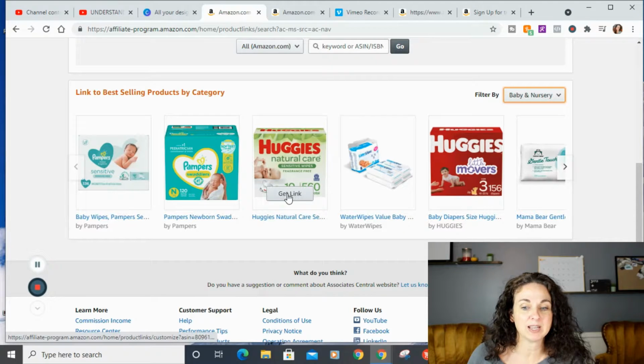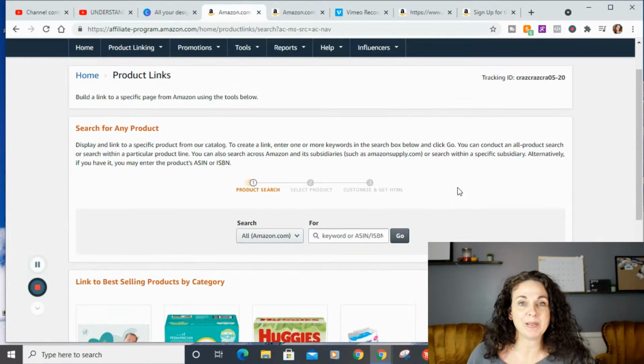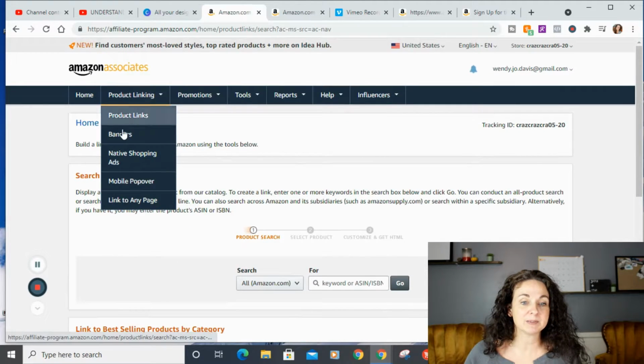So here you're gonna get the link. And you can embed that link on a Pinterest ad, which I have a tutorial on using Pinterest idea pins here, but you can also just create regular pins on there and link up to your products that you're advertising. So this is one way to create product links.